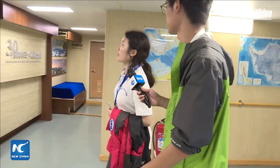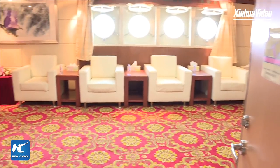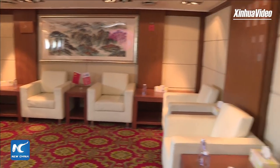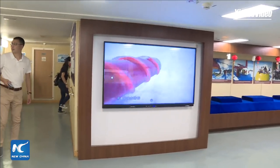So let's have a quick tour. He rushed to go home because he lives in Shanghai, so we have only me. This is the reception room. Maybe somebody's over here. Oh, nobody's here. So the relatives of our team members today have the chance to get on board like us to see how their relatives are working here on board. So this is like the open day of Xuelong.